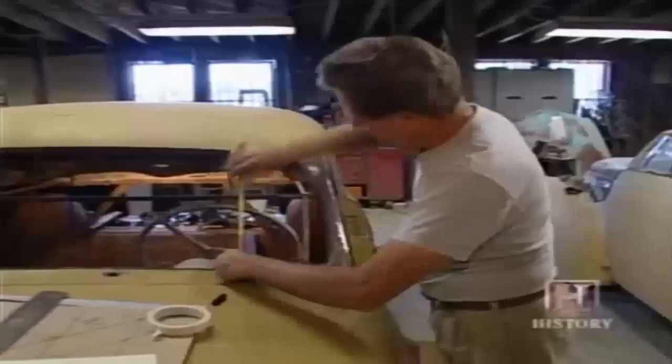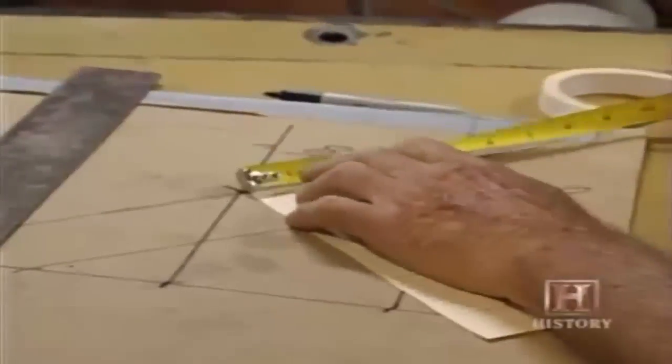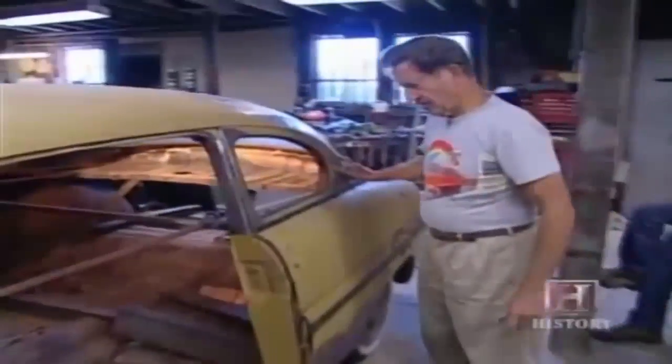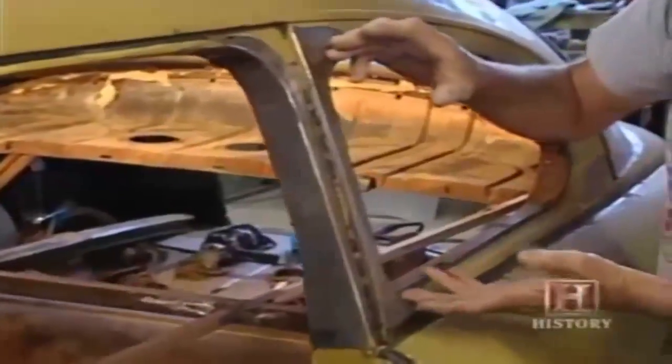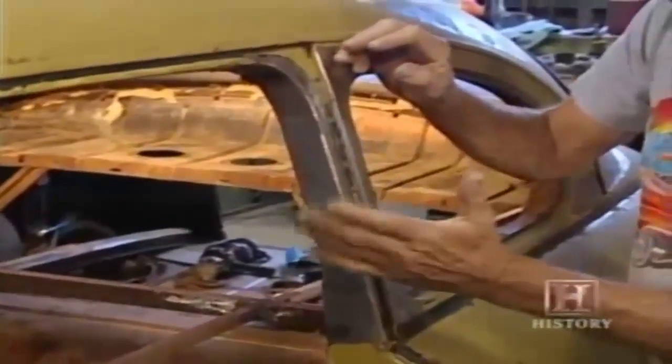Winfield begins by installing temporary braces inside the car to keep the body stable. Then he measures the windshield and calculates how much he'll remove from the supporting pillars to achieve the desired slant. This is called the A pillar, this is the B pillar, and this is the C pillar. So on this particular chop, I'm going to cut it out completely, I'm going to re-angle it, and then we're going to have what we call a slanted post.